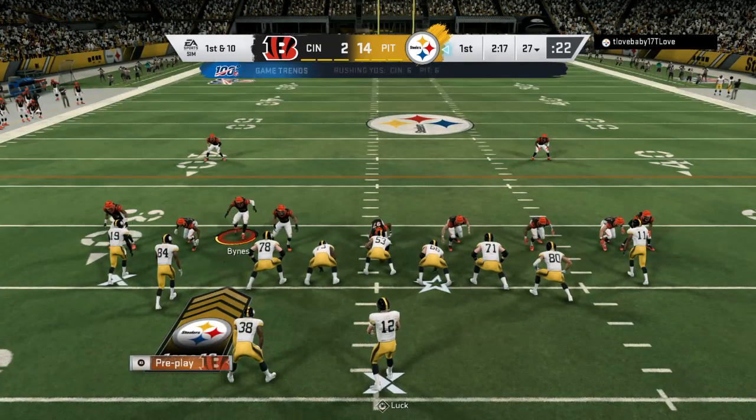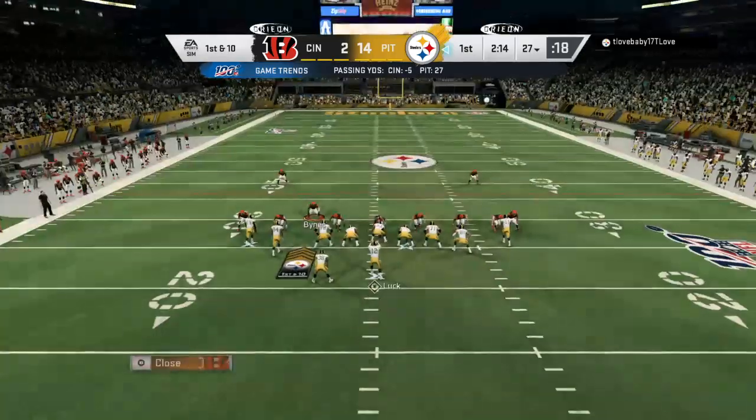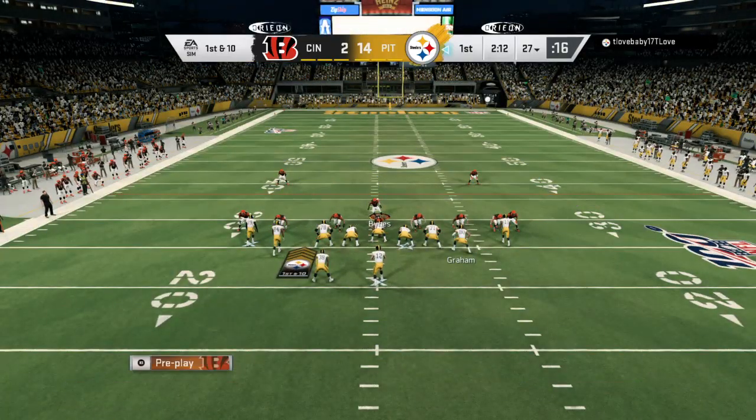Watch the screen. Watch the screen. Wide, get wide. Pick that, pick that. Hey, Alpha.